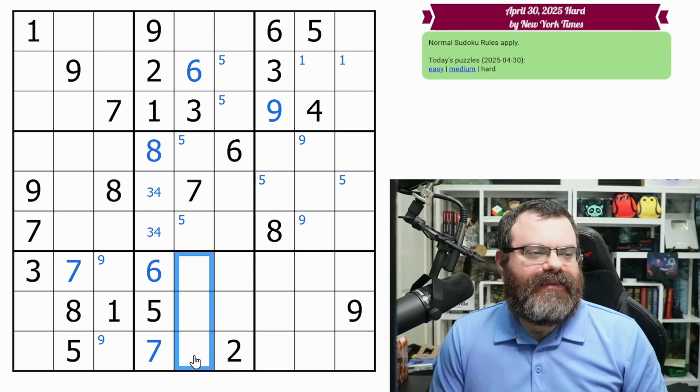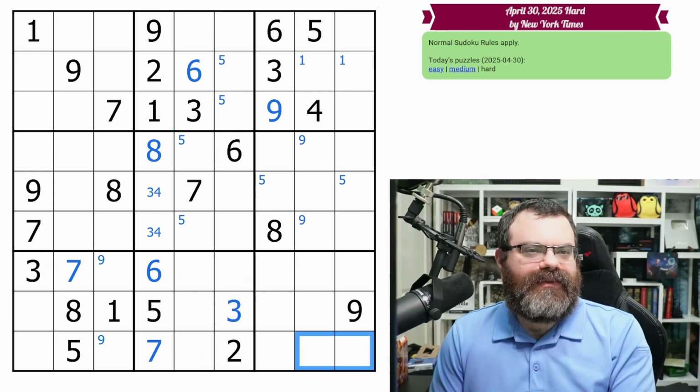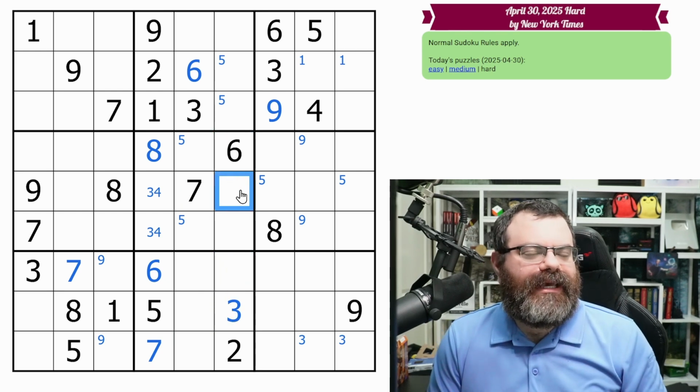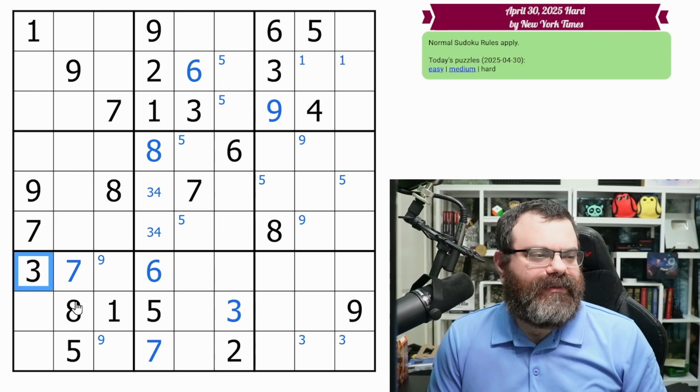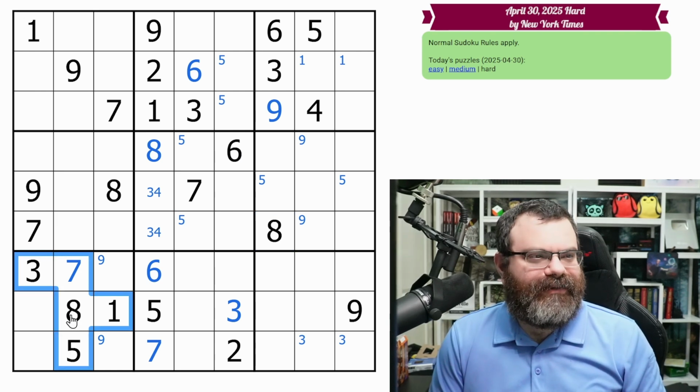I'm looking to see, yeah, this 3 looks down, this 3 looks in, puts a 3 here, and that puts a 3 down here. Okay, I think that's what we get out of that. The 8, I'm not going to look at. The 1, 3, 5, 7, 8. Okay, what do we want to look at here?